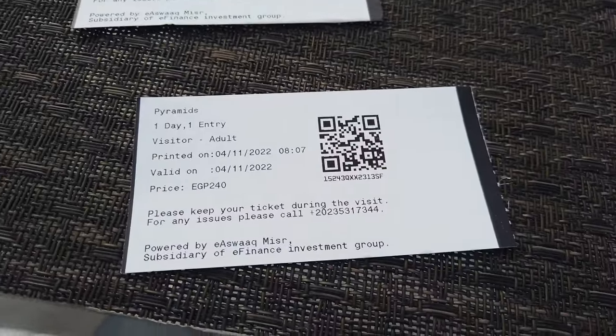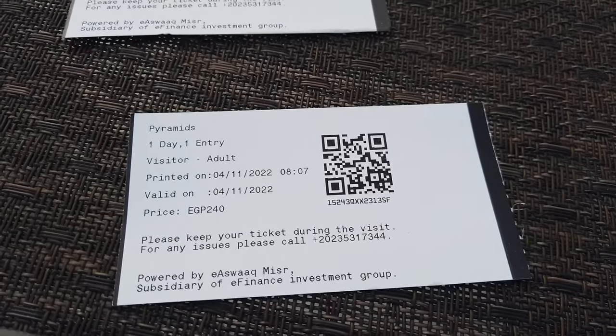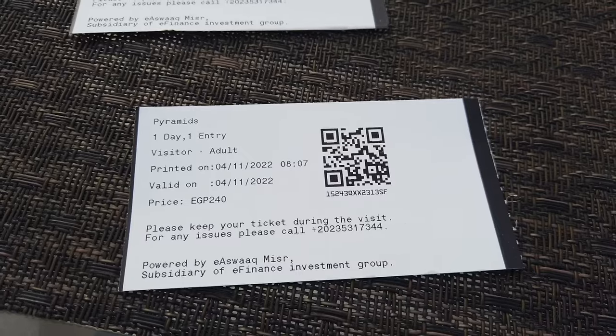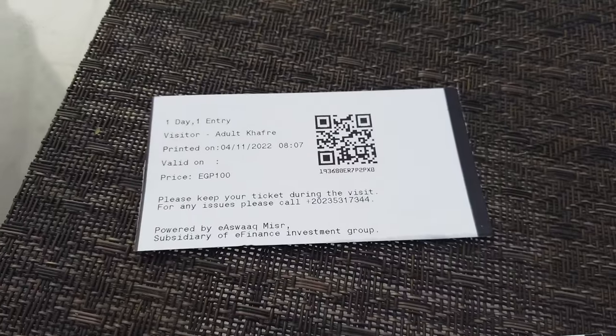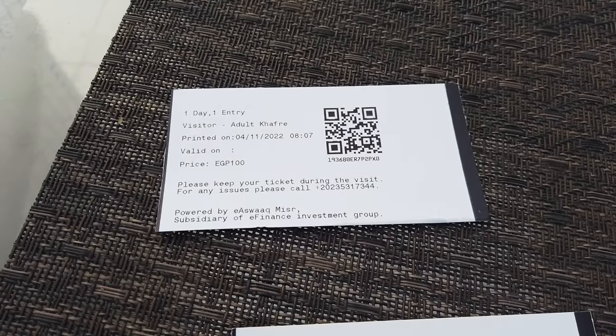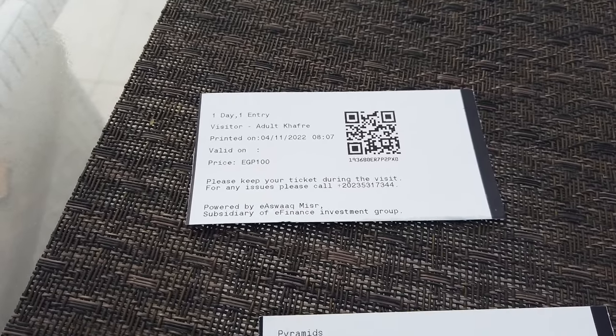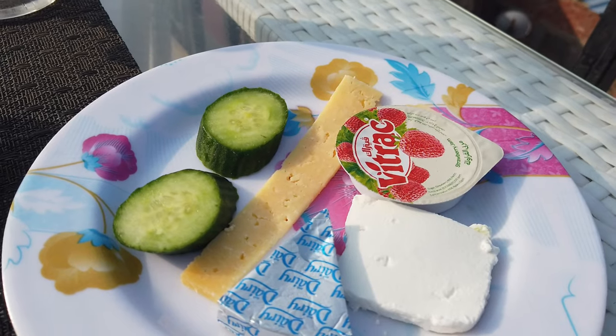Alrighty. So I have the entrance ticket, which is £240. And then I also have the ticket to the Khafre pyramid. So I made sure that I got my tickets early, and I'm just gonna have some breakfast. Right, breakfast has arrived.